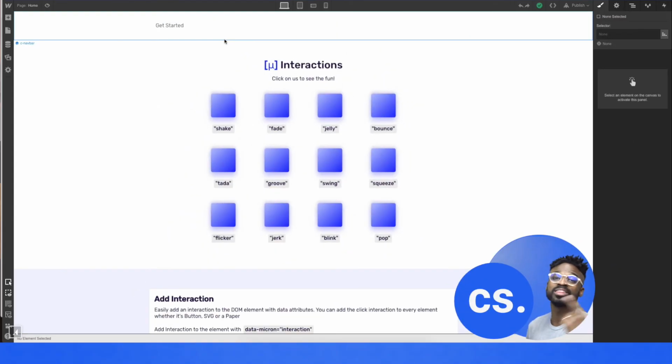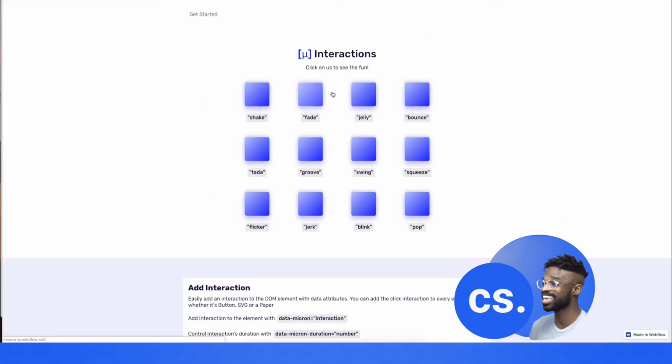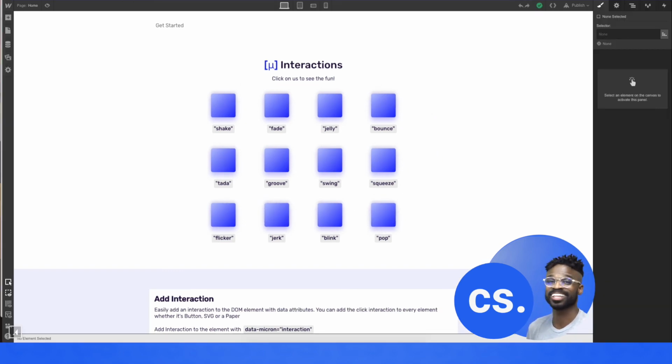Alright, so now we're within our Micron.js project. Now this isn't clonable yet, but it will be in this upcoming What in Webflow episode. When on that date it will be available to clone. And you'll see what this does. Let's just jump into it. So what this does is it takes each button or element and adds a really cool interaction to it. And this is all done utilizing a library.